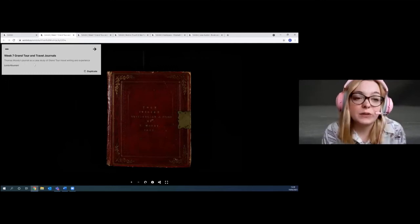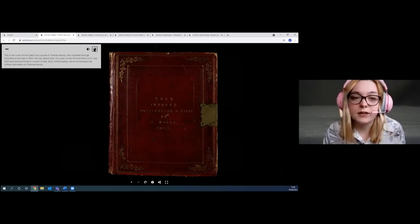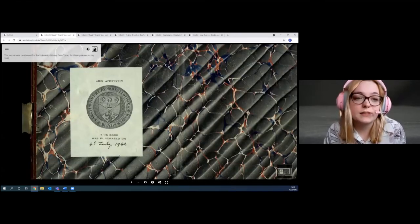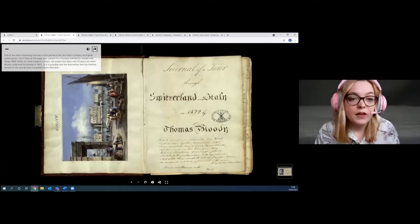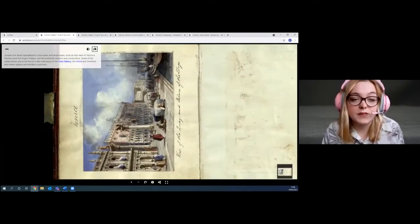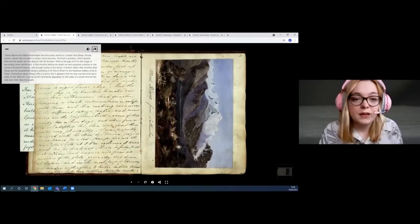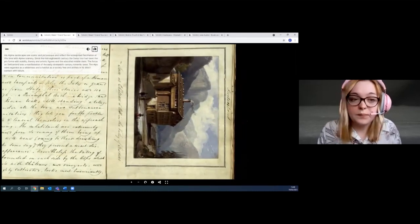Lania Kunani's exhibit was created as an alternative way to present information in her class for the classical tradition. This is where they explore classical influences on later art and literature. She used the zoom and describe function to highlight specific passages of text or images within Thomas Moody's journal on his travels through Switzerland in the early 1800s, providing context for his writings and the 18 original watercolors held therein.